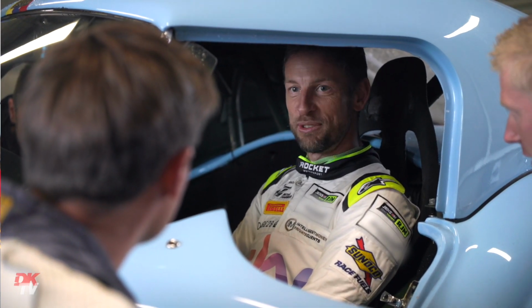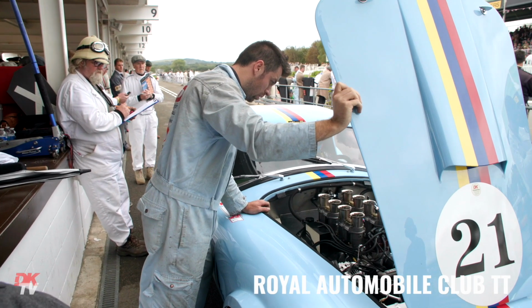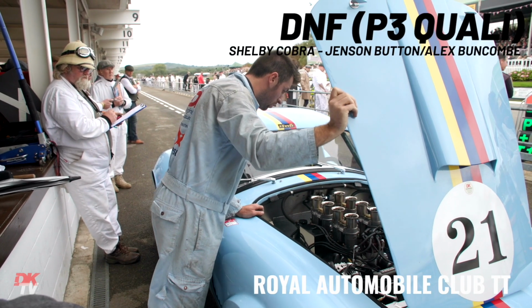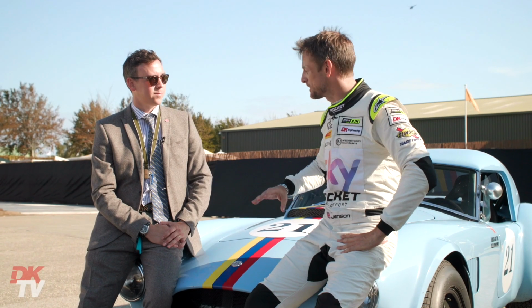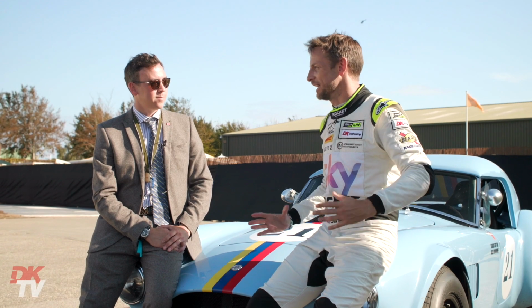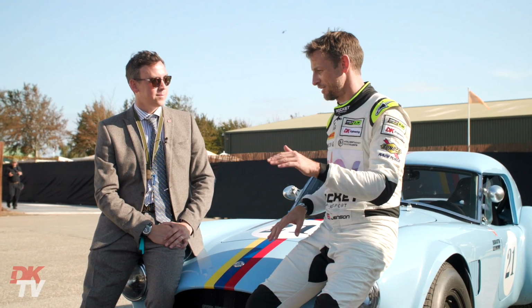Although the pair saw great pace in practice and throughout the first half of the race, they were sadly forced to retire due to a misfire caused by an electrical breakdown. Nevertheless, Jenson adored the weekend, his very first historic racing event ever, and he vowed to be back for more in years to come, and we look forward to more of the same partnership.